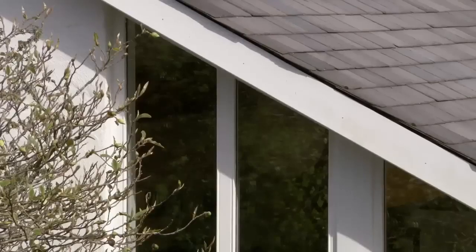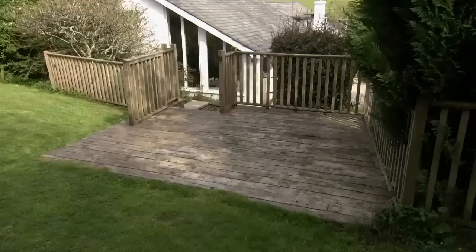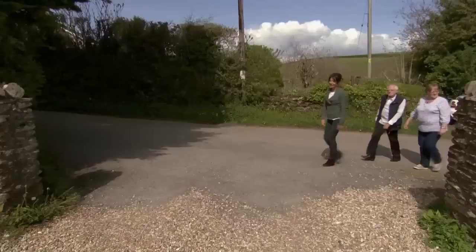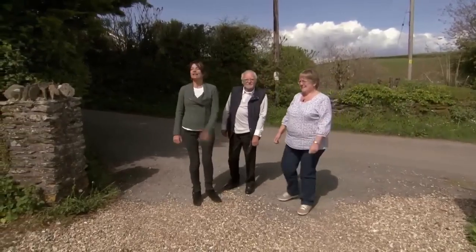Our mystery house gives our couple a more modern, contemporary feel and layout, but the location gives them the close proximity to all the amenities they want. And here is our mystery house.